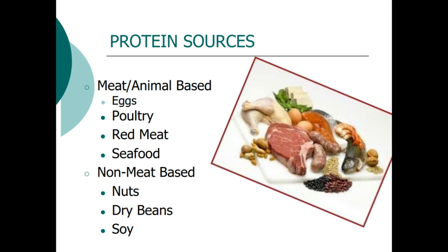Protein sources. We have meat or animal based sources, and then we have non meat based sources of protein. A couple of the animal based ones are eggs, poultry, so chicken, turkey, duck, goose, pheasant, red meat, and seafood. Non meat based is nuts, dry beans, and soy, and these are just a few for sure. What we're going to be doing is each week focusing on a different source of protein. Really, this week is eggs. Next week, we'll go to those meats and so on.